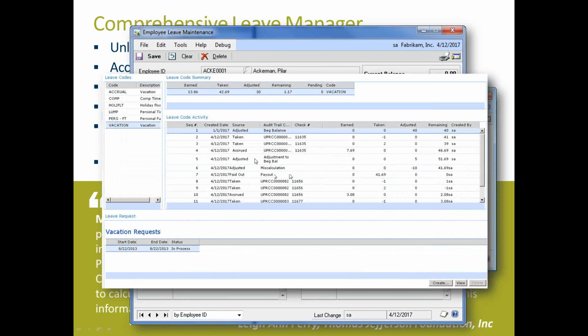Just a quick look at some of the self-service tools. This is in Business Portal, showing that detailed transaction history to the employee directly, as well as their available balance. And also vacation requests. They can request time off for any of their leave codes.